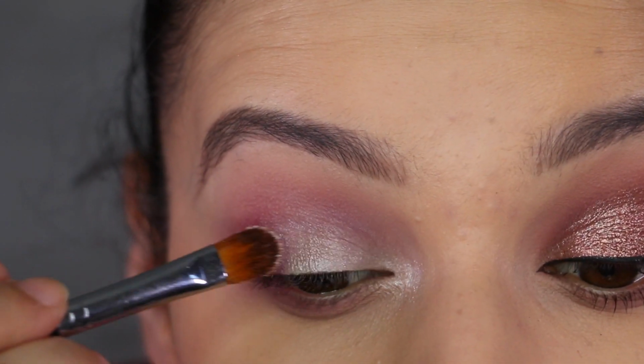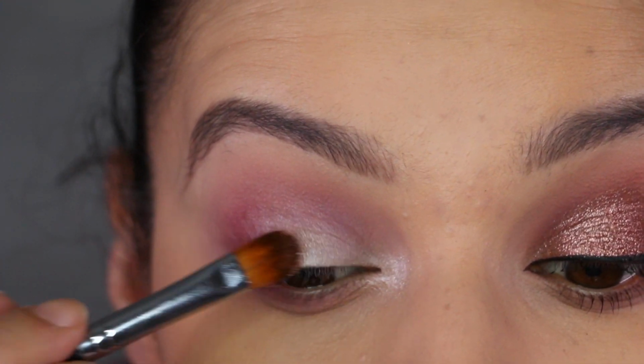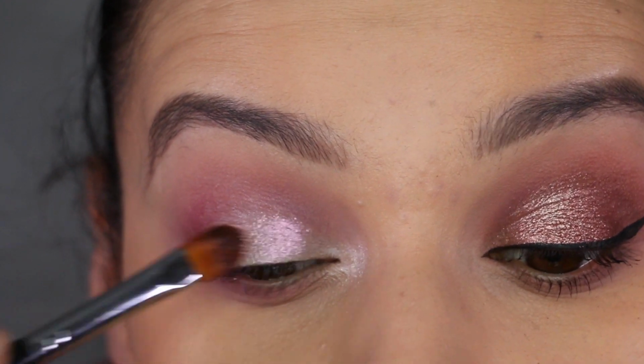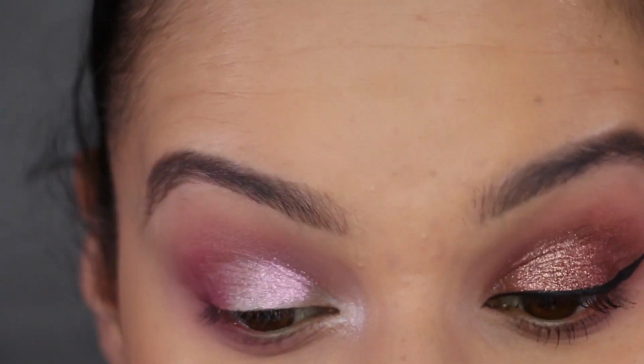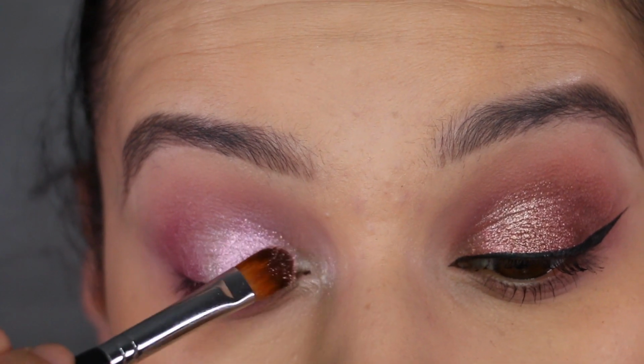So for the other eye, I'm using the lighter pink pigment, and I'm first again prepping with the NYX glitter glue. And this one I found to be a little bit trickier to work with. Rather than laying on top of the glitter glue, it kind of mixed with it and created this flaky metallic paste. So it was a lot more textured and had more fallout. It just wasn't as easy to work with as the first one.